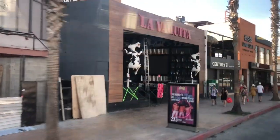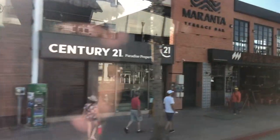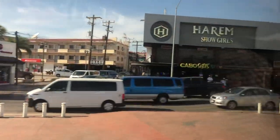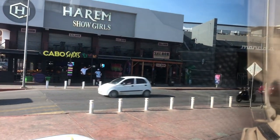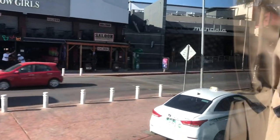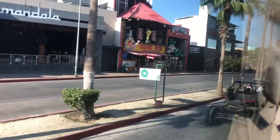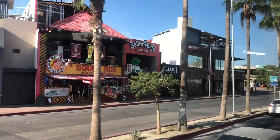Right here, I call the wild area. Why do I call it the wild area? Because there are a lot of bars located in this part of town. Imagine during spring break. This area is very, very crowded at night. That is the famous street run bar.